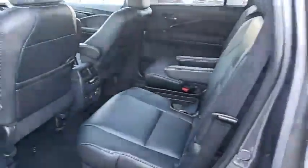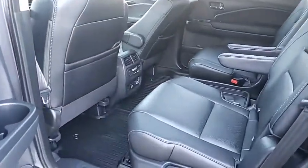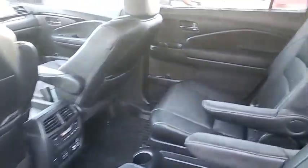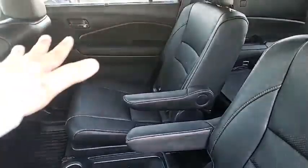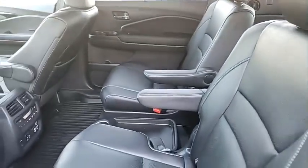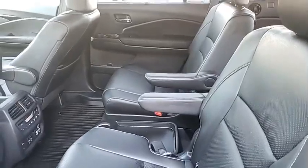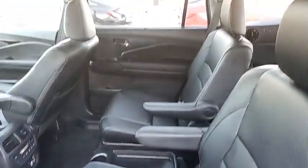Middle row, this is what a lot of parents like nowadays, is yung 7-seater na configuration. I know my kids love this, right? Naka-booster seat yung isa dito, naka-booster seat yung isa dito. They have their own space. Hindi sila magka-shoulder to shoulder, right? Especially if your kids are boys, like mine are boys. Pag magkakatabi sila, minsan konting tapik lang, mag-aaway na. So ito, may ganung klaseng solution, right?